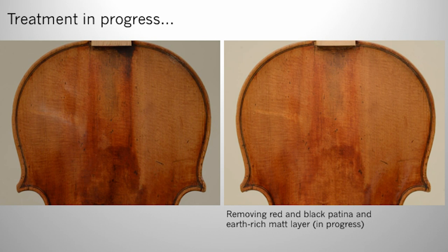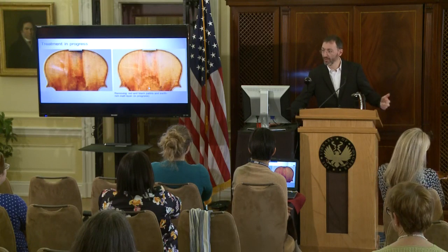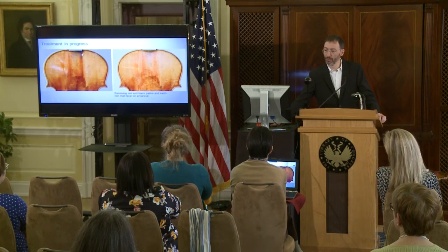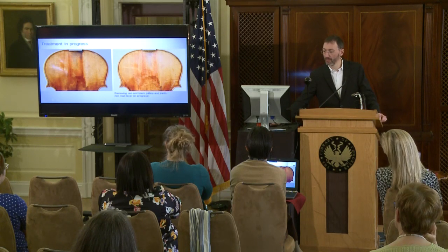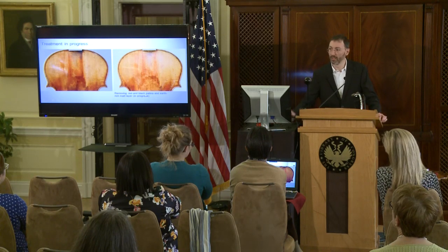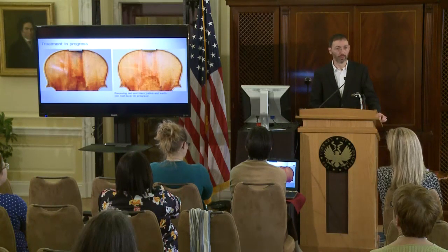You see here two pictures. On the left is the original state before any treatment, and this is during the treatment. The treatment is not finished, but it's better, even more homogeneous. A lot of the patina and the dirt, especially on the side of the fingerboard area and in this central part of the soundboard, were very carefully partially removed or almost totally removed.